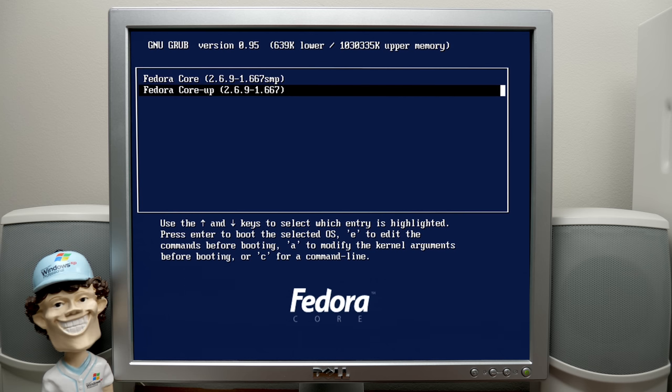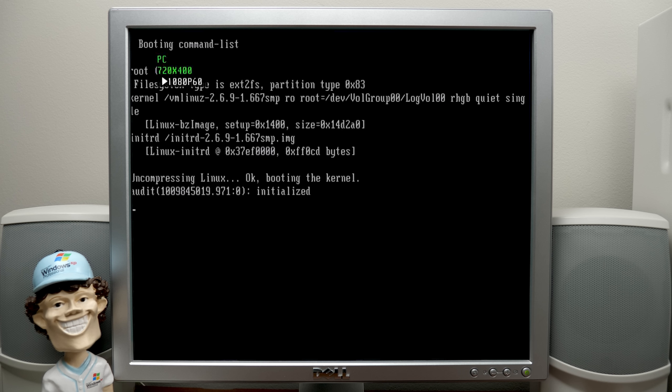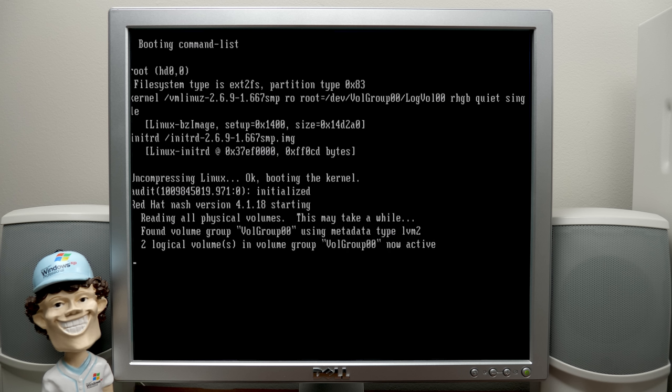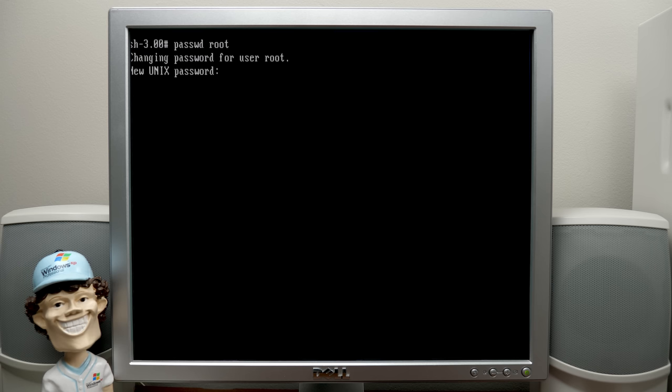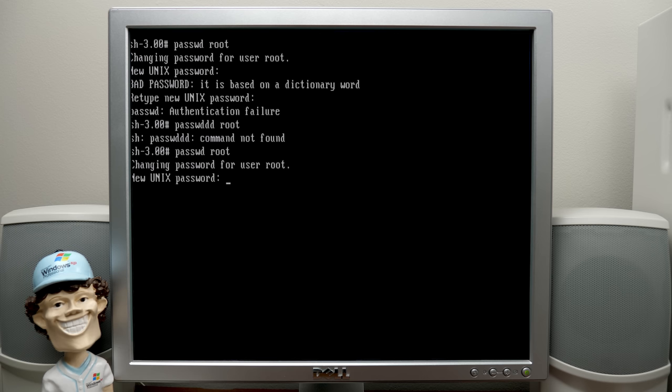So I think we can just append this and add single to it, and that might boot us into single user mode. And we should be able to do passwd root, changing password for user root, new Unix password, MichaelMJD. Bad password, it's based on a dictionary word. Okay, I think we can still set it though. Authentication failure. What do you mean it's based on a dictionary word? All right, let's try that again, if I can actually type it correctly.